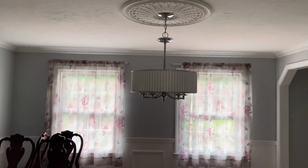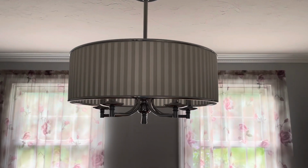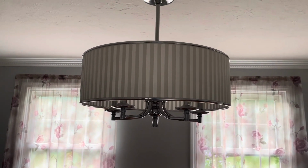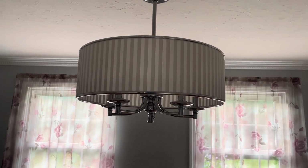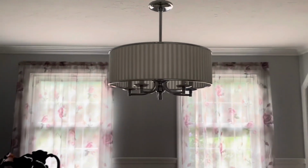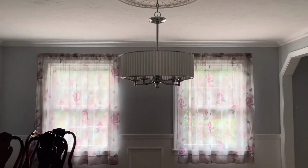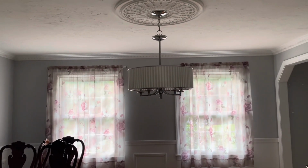All right, so right here is the dining room. We are not going to be putting anything here, unfortunately, but I honestly think it will be just fine the way it is. It's also not really a room where you need a fan because you're not going to spend too much time here. But it has central air, so there's also that. I'll just make note that the dining room is not getting a fan.